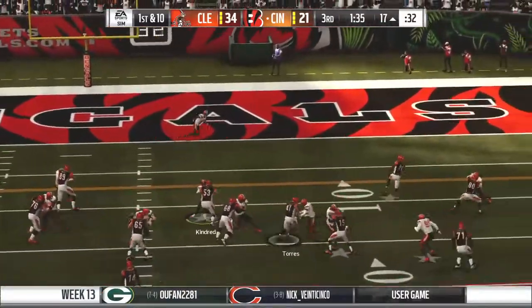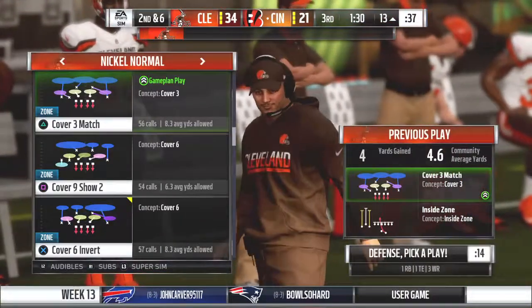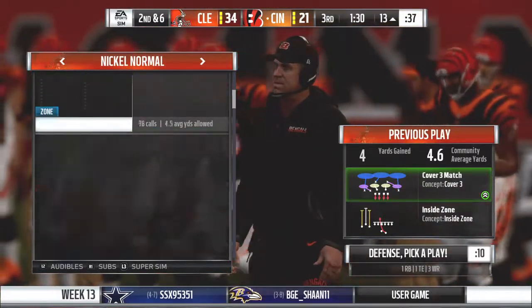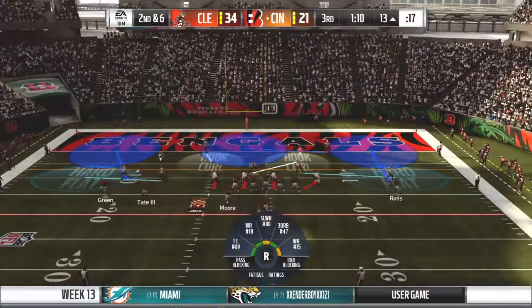From the shotgun now, here's an inside give. And he's going to fight his way forward here for a modest gain. Denzel Ward, the number 4 pick in the 2018 draft, making the tackle from his corner spot. A good solid game there on first down, but the defense has to be happy they didn't let it pop for anything bigger.